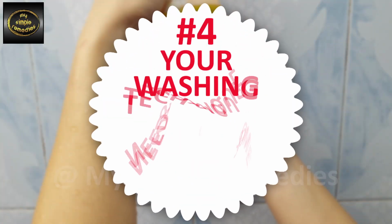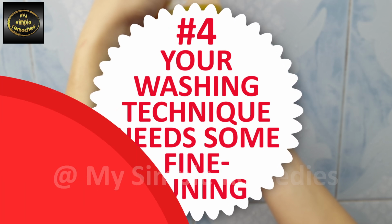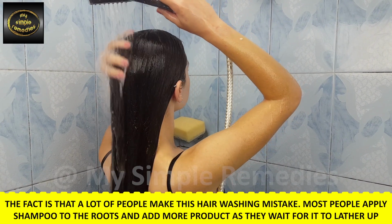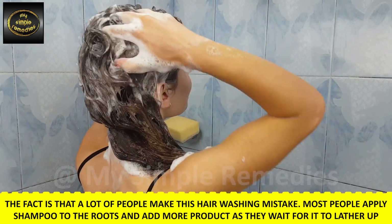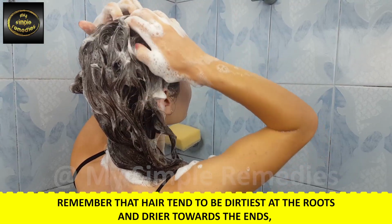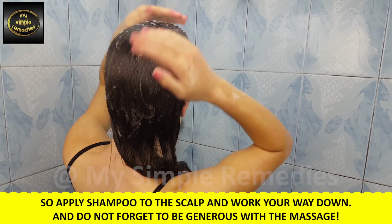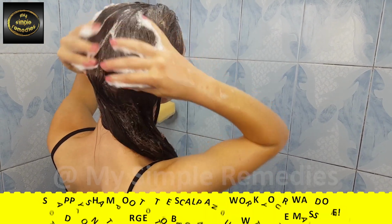Hair mistake number 4. Your washing technique needs some fine-tuning. The fact is that a lot of people make this hair washing mistake. Most people apply shampoo to the roots and add more product as they wait for it to lather up. Remember that hair tends to be the dirtiest at the roots and drier towards the ends, so apply shampoo to the scalp and work your way down. And do not forget to be generous with a massage.